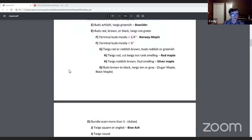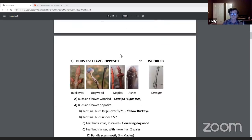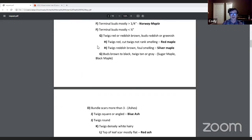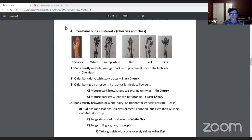But as a very quick run through, that tree that we looked at, that walnut, doesn't have green leaves right now. The buds were alternate, not opposite. There were no thorns, so we'll go to 4. 4 is terminal buds clustered like the oaks. This picture kind of shows everything that I was trying to say earlier.